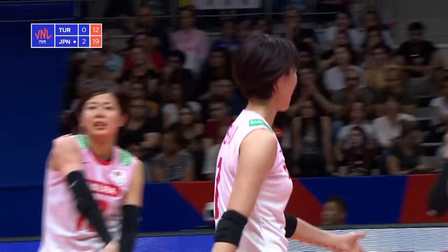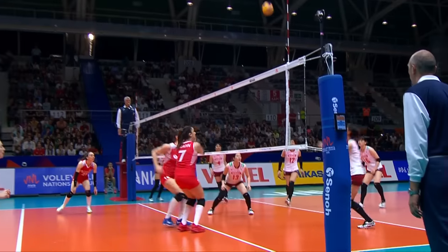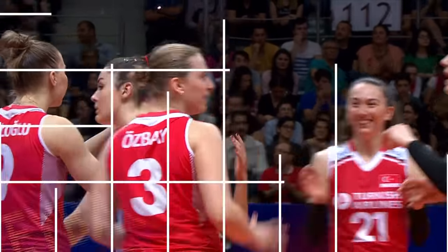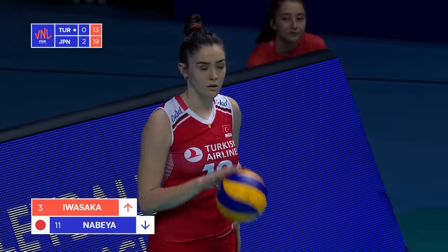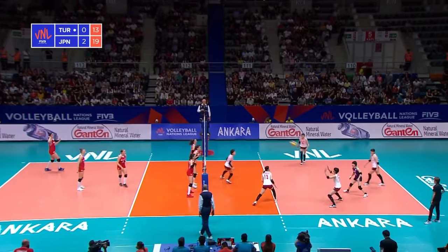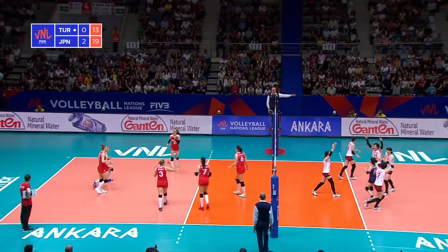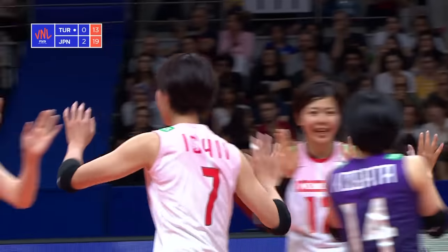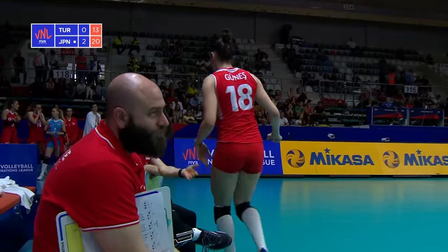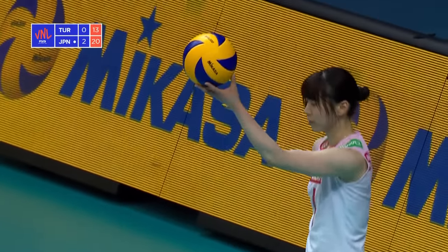Oh, it was put up on a platter, and Turkey pounced all over it. Ishii attempting to dink that one over, but Turkey's defenses were sound. Gunes, her team's leading scorer with 17, preparing to serve. Ishii puts it long, but it must have been deflected, because the point goes in favor of Japan. It takes Ishii to 13 points in the match on her 9th point-winning spike. Japan arrive at the 20-point total with a 7-point advantage.